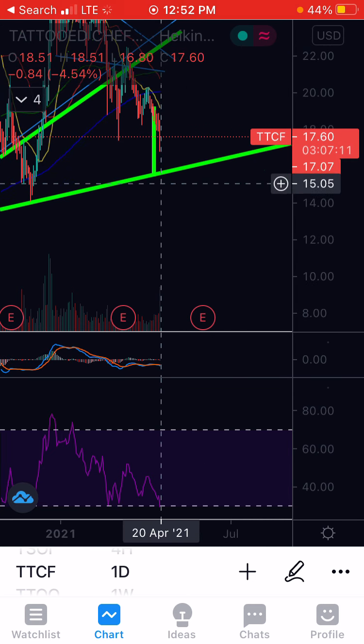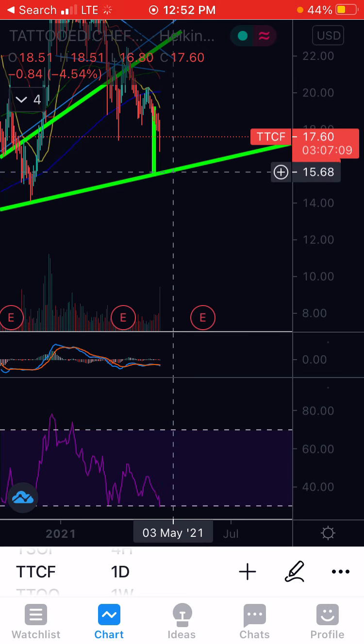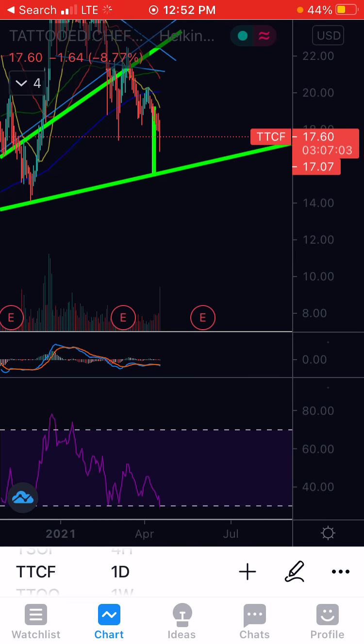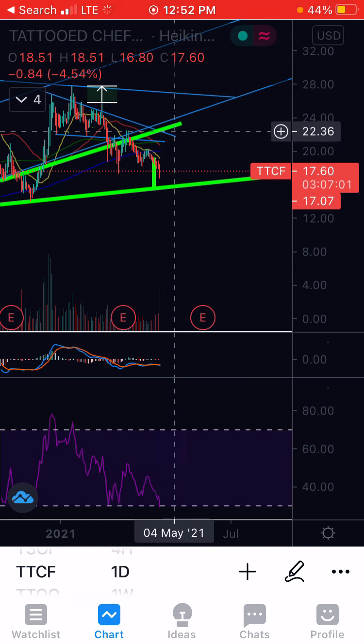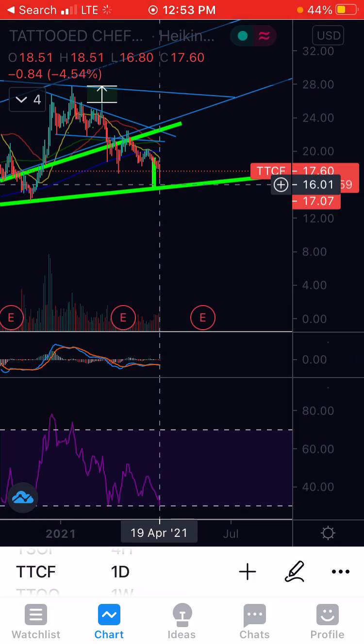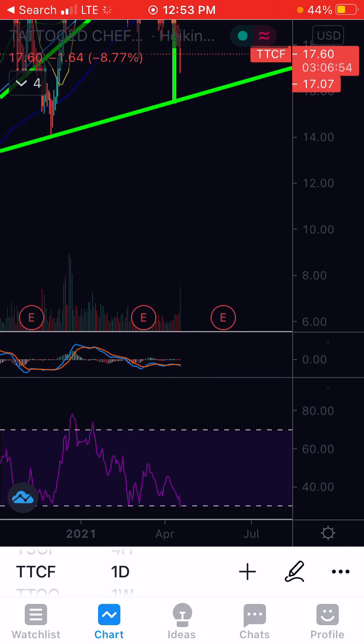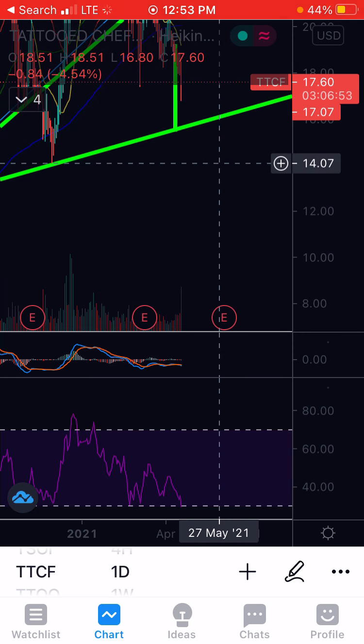Now, of course, if we broke that and we started rejecting underneath it, or we stayed down here for too long, we might want to be a little bit more cautious. But would it be a safe chance to put a buy order down here? It might be worth it, personally.